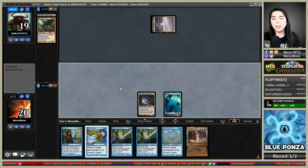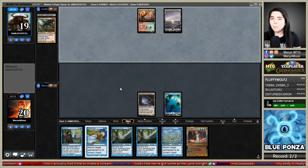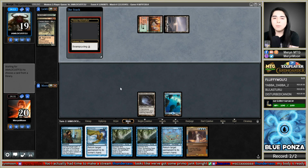Ooh, we can definitely shut down this deck with our Land Denial, hopefully. We gotta keep them away from 3 mana. That's what we're trying to dodge this whole time. Swamp cycles Twisted Abomination. Okay, well, we're definitely going to Spreading Seas that Grove of the Burning Willows.